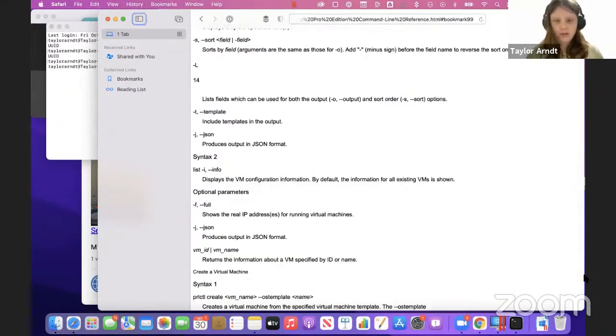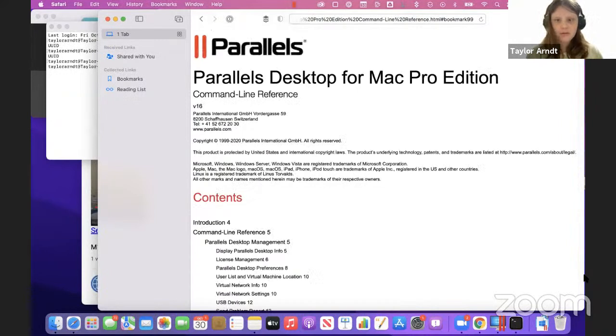Leaving Parallels Desktop for Mac Pro Edition. Hold on, I got it. Parallels Desktop command line reference. It's nice because I have it all linked.